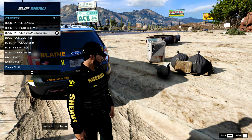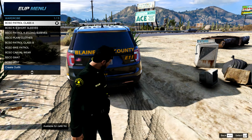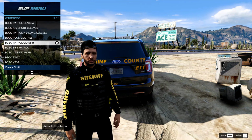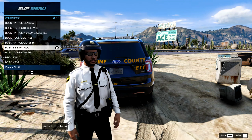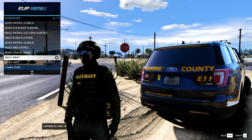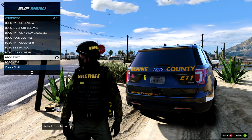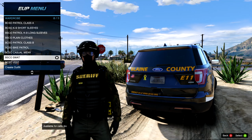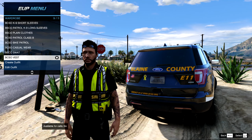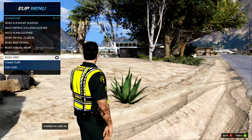This is the patrol canine long sleeve. There's the short sleeve right there. We have a patrol class A, plain clothes right there, patrol class B, bike patrol, the casual wear, and the SWAT. The face there is my problem. It's the way I characterized my PED, but that can be easily fixed in the edit outfit there. And we have the traffic advisor vest for Blaine County Sheriff.